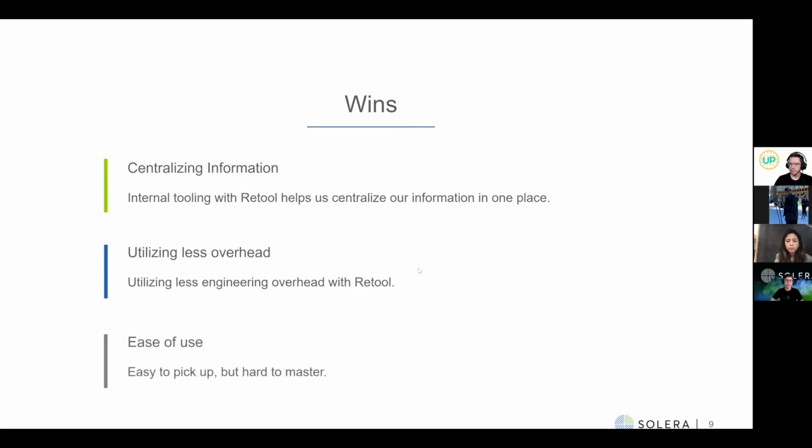Retool is a very easy to pick up but hard to master application software building platform. You can create a very simple application within a matter of hours, while you can also create a very complex application with the use of all the different JavaScript packages available online, HTML, CSS, or even custom components.